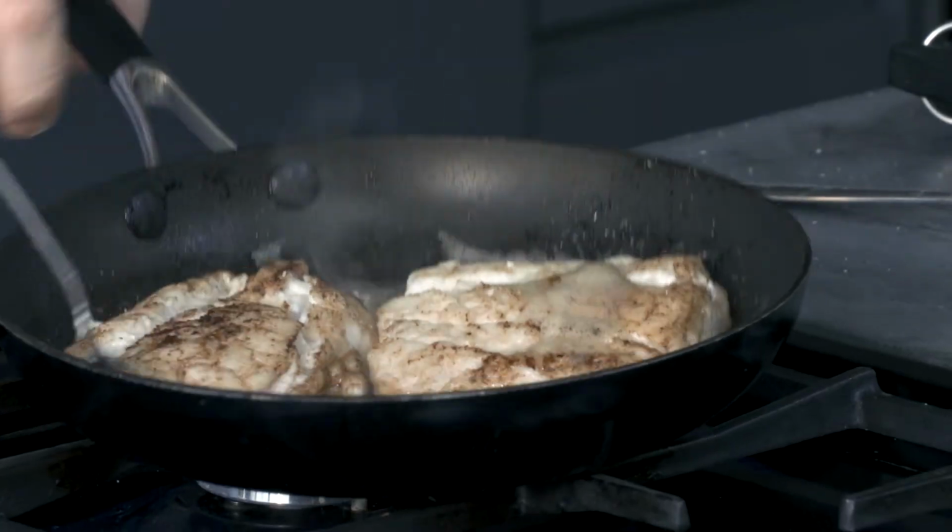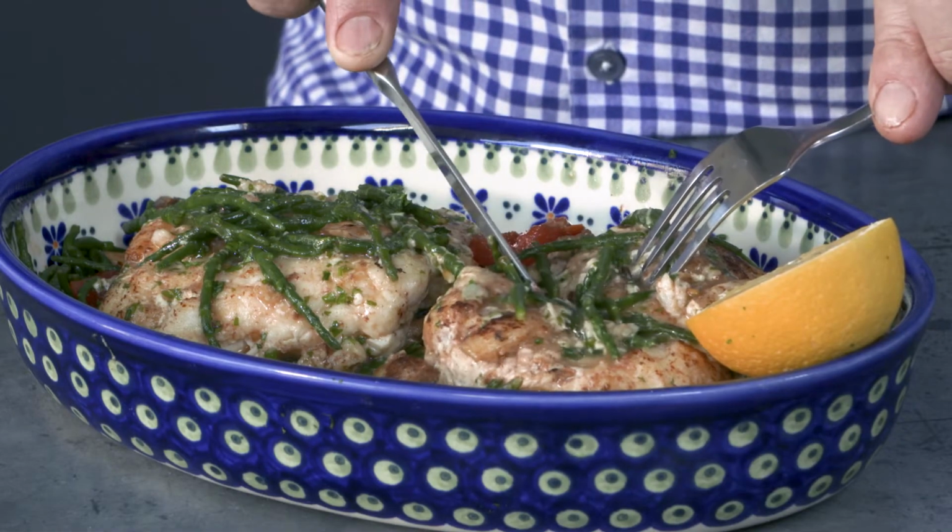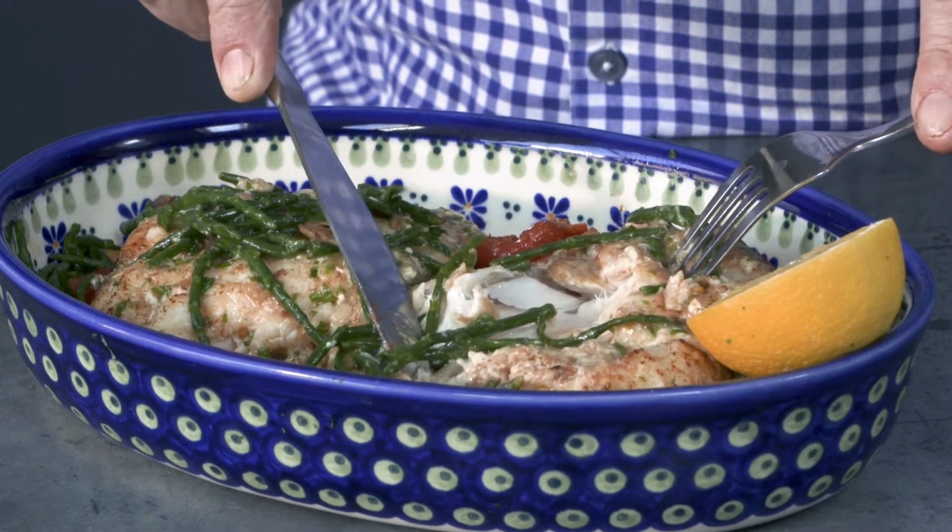So with the delicious, sweet, flaky hake, with the mushrooms and the tomatoes, it's a really good combination. And serve it in the middle of the table. Serve it on a large plate. If you've got 8 people, perfect. Serve it in the middle of the table, put it on the table, let everyone help themselves. It's a perfect family recipe.